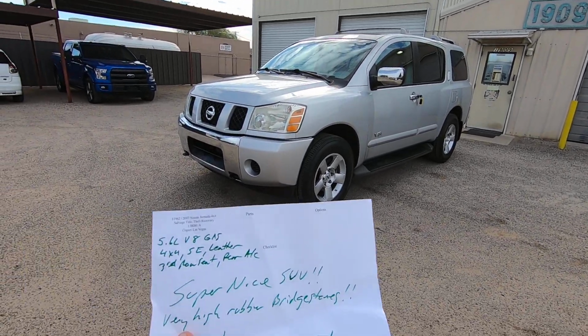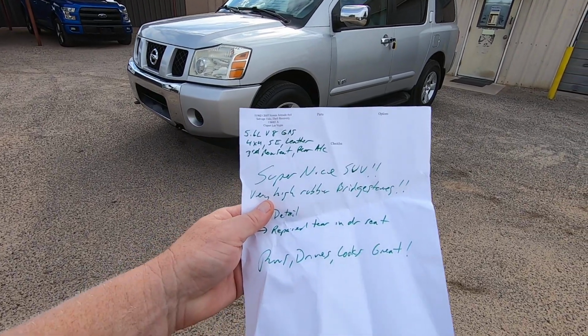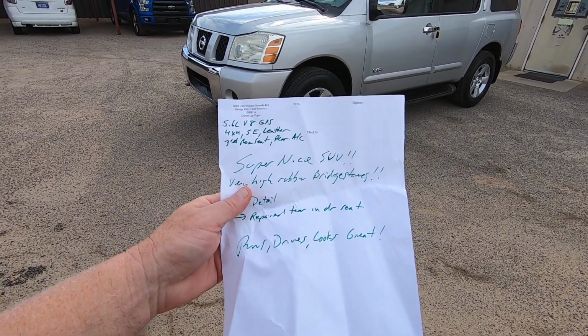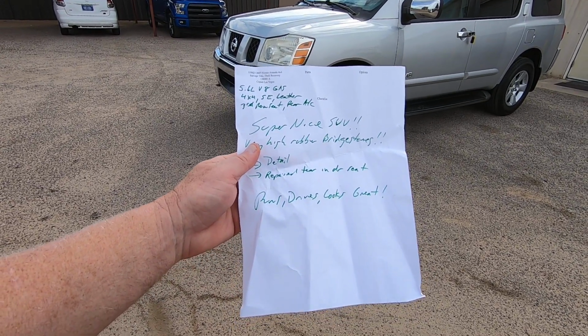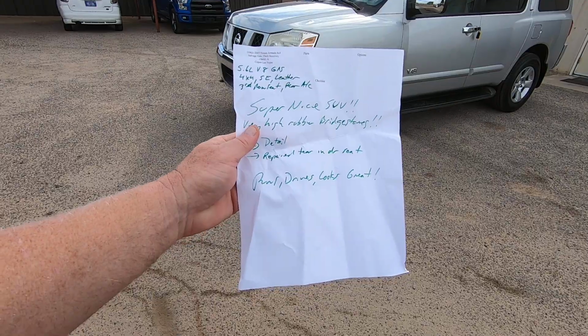Anyway, we brought it here. We do an inspection. This is what my guys hand me. Not much to inspect. A very nice car. Super nice SUV. Very high rubber Bridgestones. We did a detail and we repaired a tear in the driver's seat. Runs, drives, looks great.